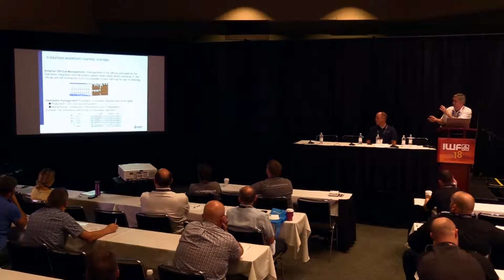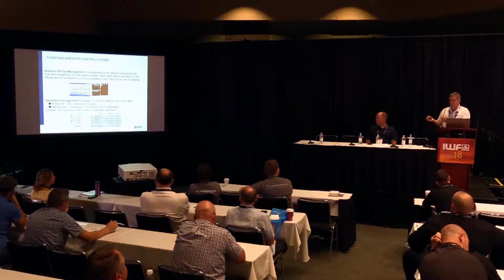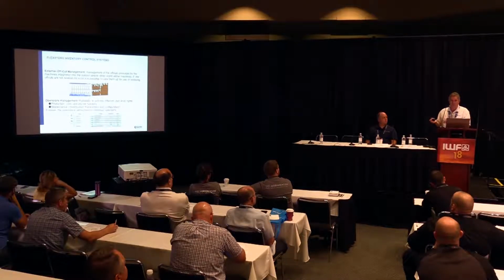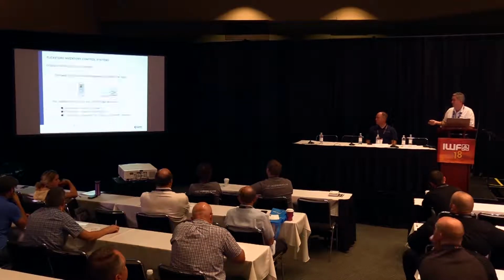The one thing about this system is, if you do consume something, today most shops are just in the habit of putting all this stuff in the corner, and if you damage a panel you go over, grab it, and use it. Well, you've got to let the system know to make something like this work. So you barcode in, barcode out of the system so that the software knows that you've consumed it.